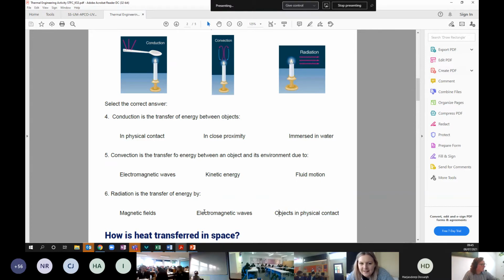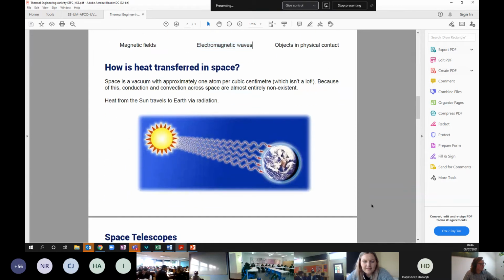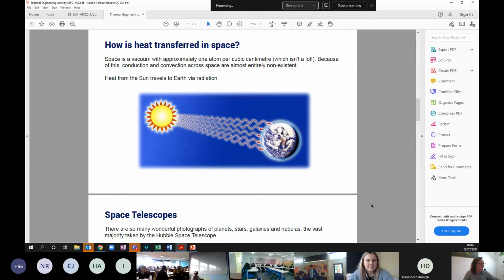Yeah, that's correct. B, electromagnetic waves. So if you look at this image, you can see the waves coming off from the light source, and those are electromagnetic radiation. Then we've got this discussion further down the worksheet of how heat is transferred in space.